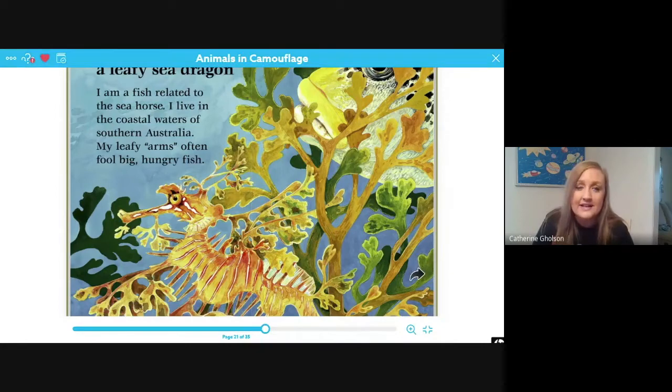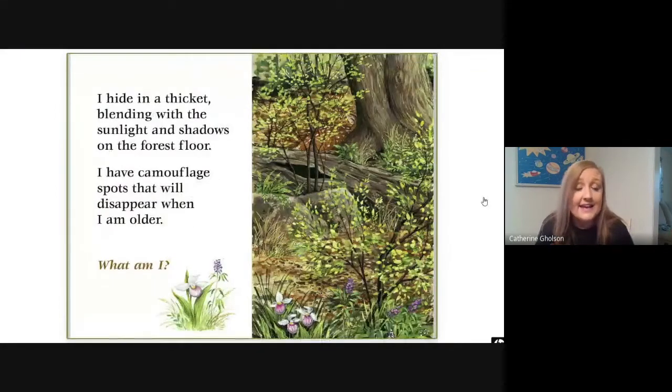All right, let's go to the next one. I hide in a thicket, blending with the sunlight and shadows on the forest floor. So is this animal going to be up high or down low? Right, down low. I have camouflage spots that will disappear when I'm older. That was two vocabulary words in one sentence. I have camouflage spots that will disappear when I am older.